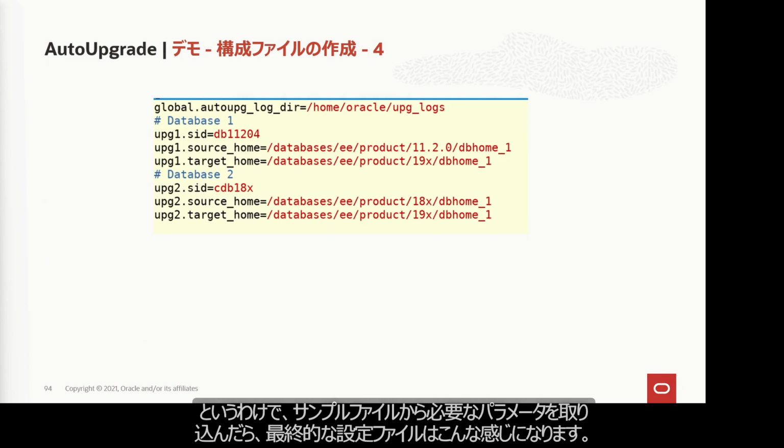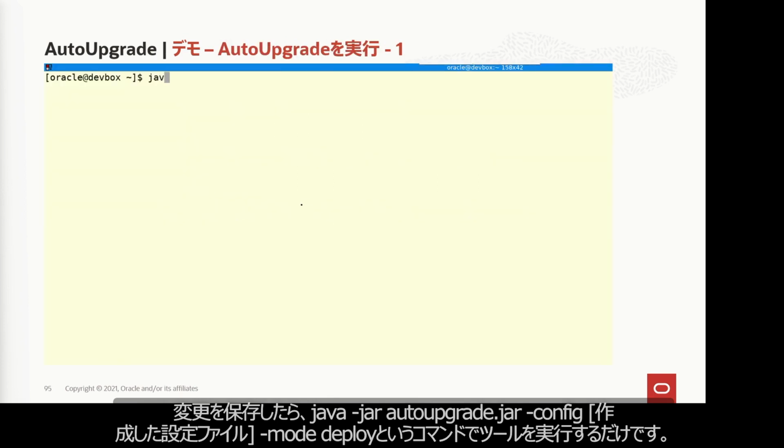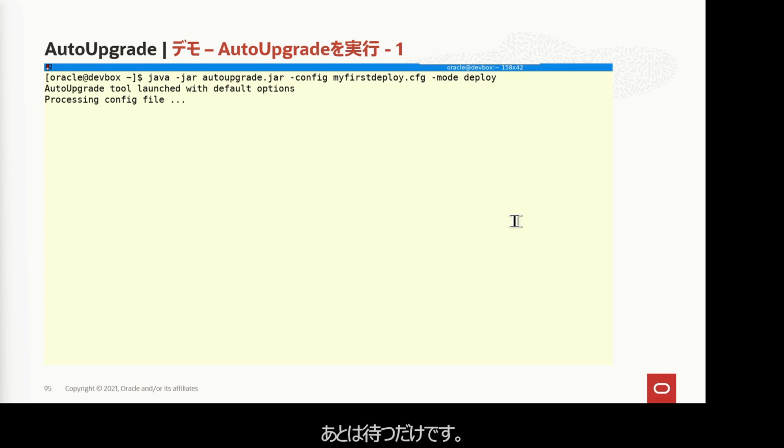So after we have taken the parameters that we want from the sample file, our final configuration file will look like this. We save the changes and then we just execute the tool using the command java -jar autoupgrade.jar -config, the path to our file, then -mode deploy. So the tool will examine the configuration file, perform the pre-checks, and then we just need to wait.